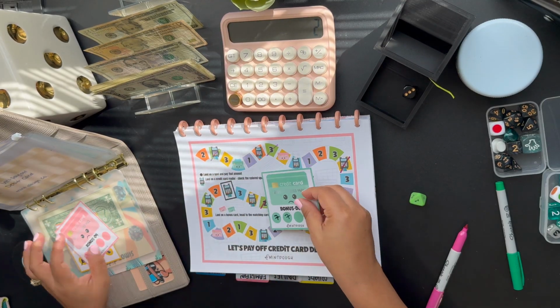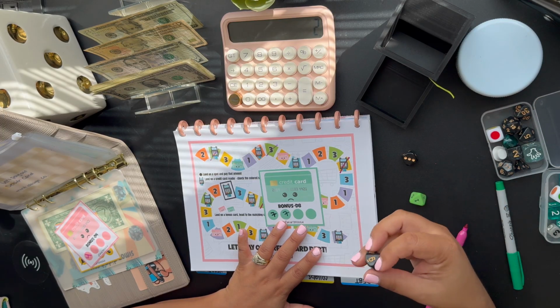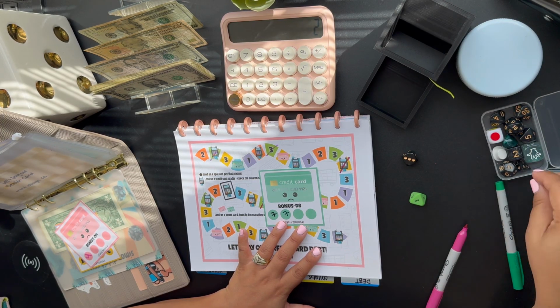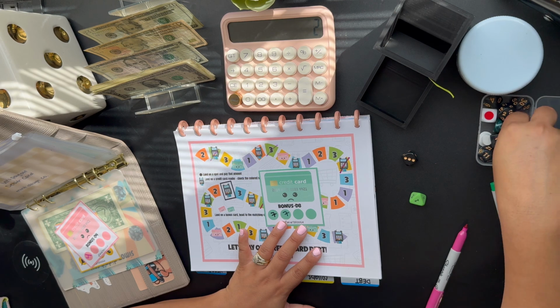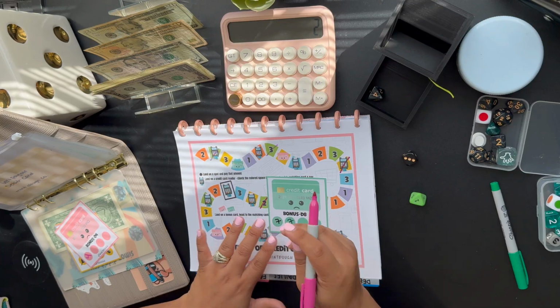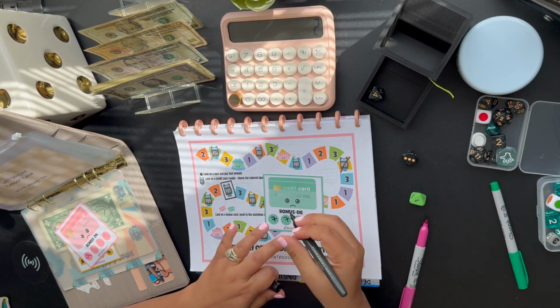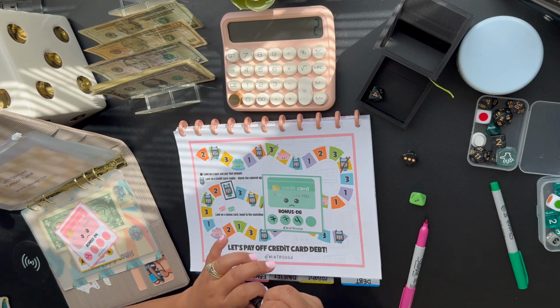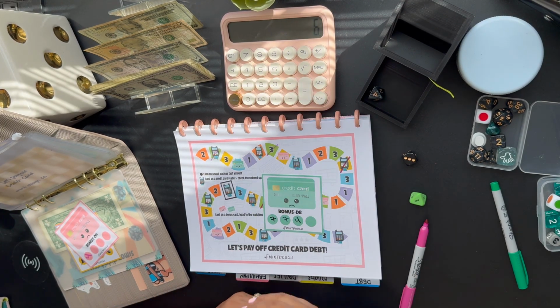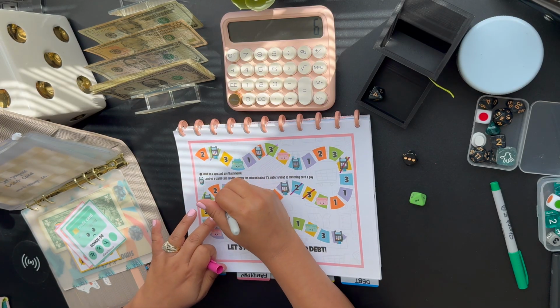The bonus, we have to roll a D8. So let's get our D8 out. That's my D10. Where are you, D8? Here we go. And that is for $4. Okay, so let me get this one. This one marks better. So that is for $4. Let's keep going. Oh, let me mark this off. Okay.